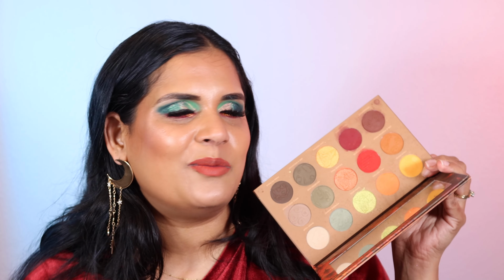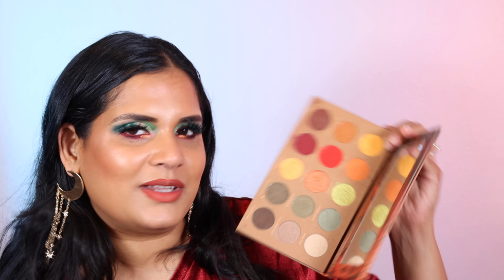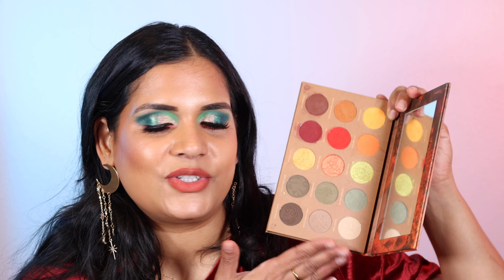So it's very much like, I feel like it could be a sunset palette, you know. Sunset palettes were so big for a while. I don't remember what year, but maybe like 2016 YouTube, when the Natasha Denona sunset palette and the Cute AF palette from Colourpop dropped and everyone was like, oh my god, sunset eyes. And I just like that they put a spin on it with the fall leaves vibe. I really enjoyed this color story. So yeah, this is in second place.